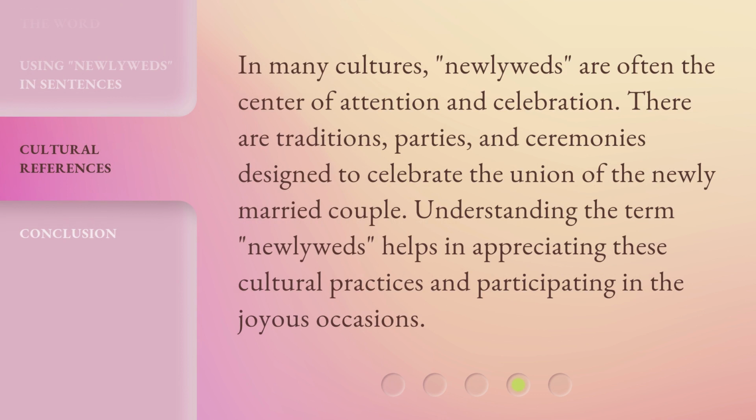In many cultures, newlyweds are often the center of attention and celebration. There are traditions, parties, and ceremonies designed to celebrate the union of the newly married couple. Understanding the term newlyweds helps in appreciating these cultural practices and participating in the joyous occasions.